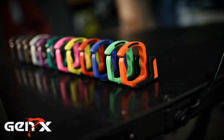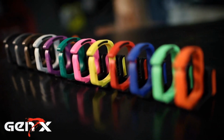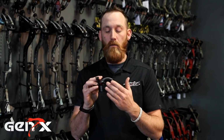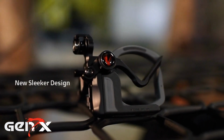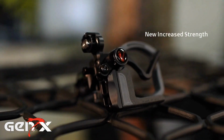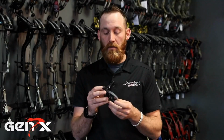It will take the same exact cages that the Gen 7 did, so you can put whatever color you want on there. If you've already got cages, different colors, you can add those on there as well. We also changed the look of it a little bit. It's a lot sleeker. Strengthened up a lot of areas while we were making it look a little sleeker. It actually just put a lot of added strength in there, and all the testing we've done with it.